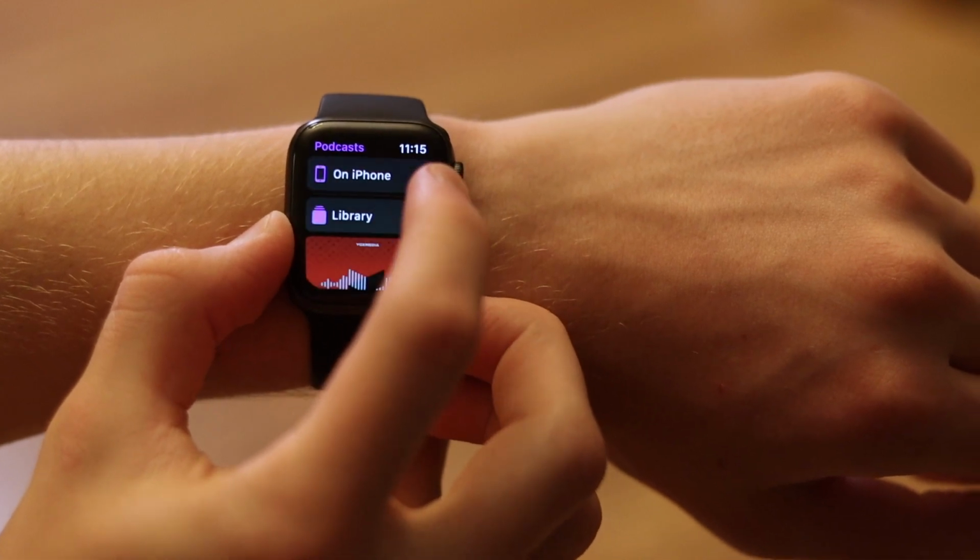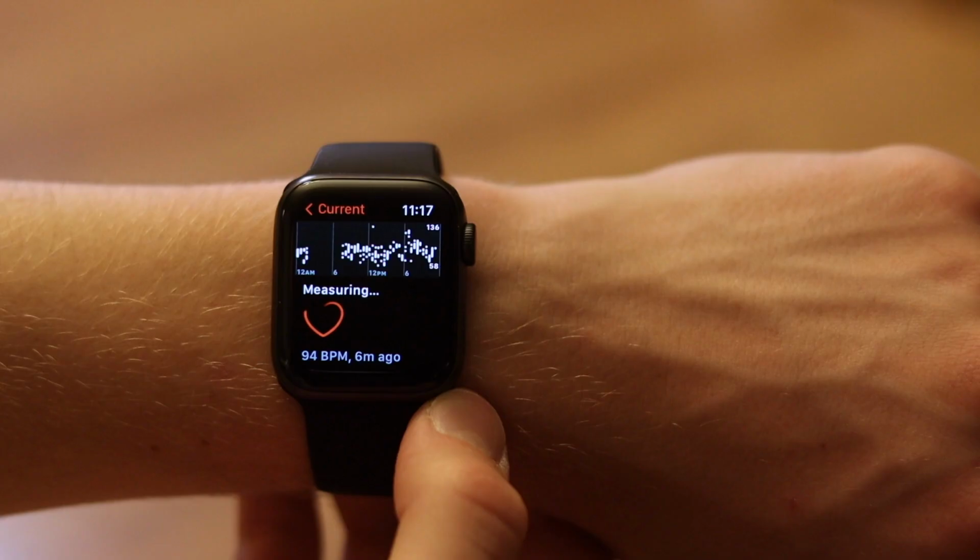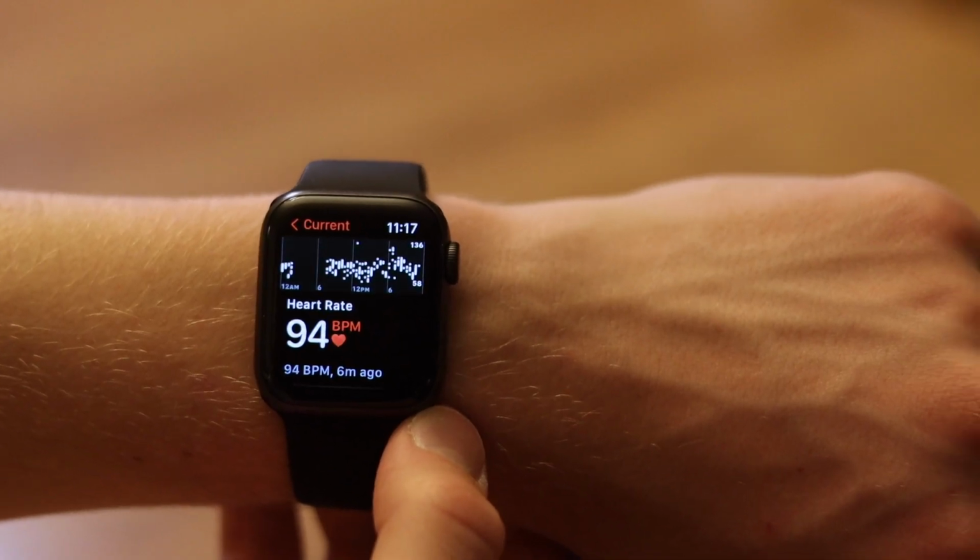So this has cellular capability. Basically, for an extra little bit of money per month on your phone bill, you're going to be able to add cellular, which makes your Apple Watch independent. So you can make calls, texts, listen to music, podcasts, that kind of thing. If your phone dies, or you leave your phone at home, anything like that happens, it's basically a second miniature phone. This thing also has a GPS, compass, heart rate monitor, so some great features there.